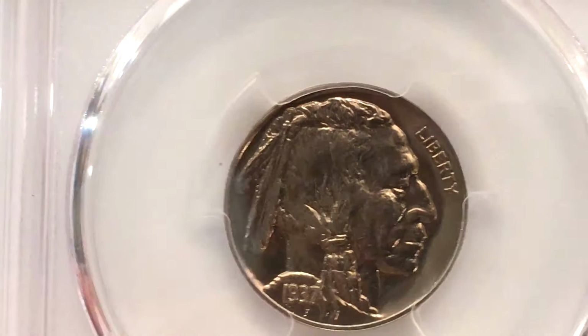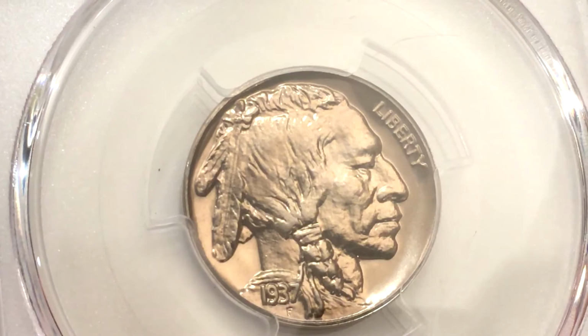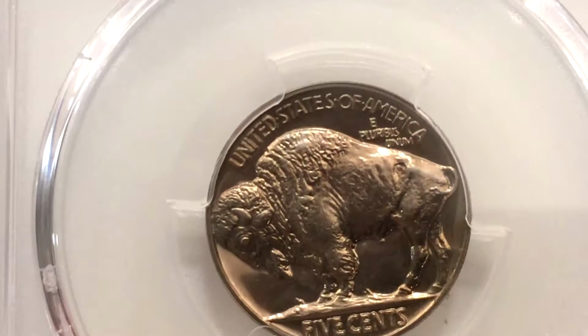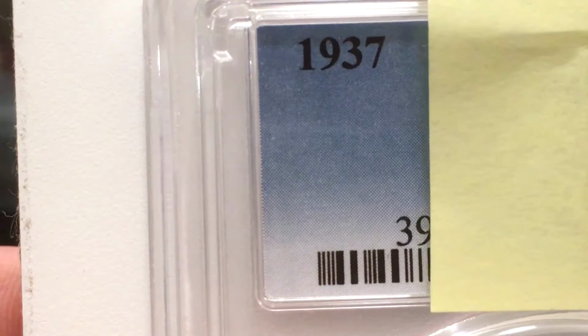Okay. Now comes the nickel, the Buffalo nickel. This is a nice looking coin. Isn't that nice? Gosh, it's a little bit toned, you know, a little gunmetal gray like they get. I really like that. Look at that. It kind of gets purplish. This is a nice coin. It's got a good strike. It's super clean. I like this. I expect this to get pretty good. Let's see what it gets.